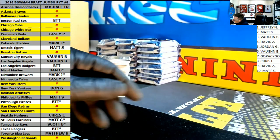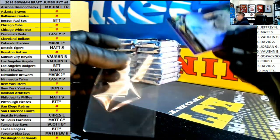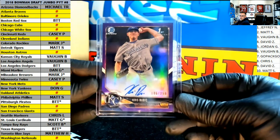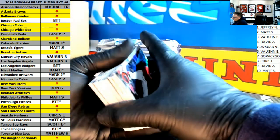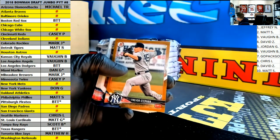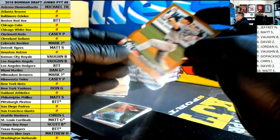Chrome action. And Royals again. Purple Refractor, Chris Bubik. 106 out of 250. Vaughn. The Royals luck just keeps going for you, doesn't it? Done really good on these Royals. Chris Bubik. Purple Refractor auto. See some gold coming up again. Gold paper for the Yankees. Trevor Stephen. Number 3 out of 50. Don G. Stealing Matt's Yanks.